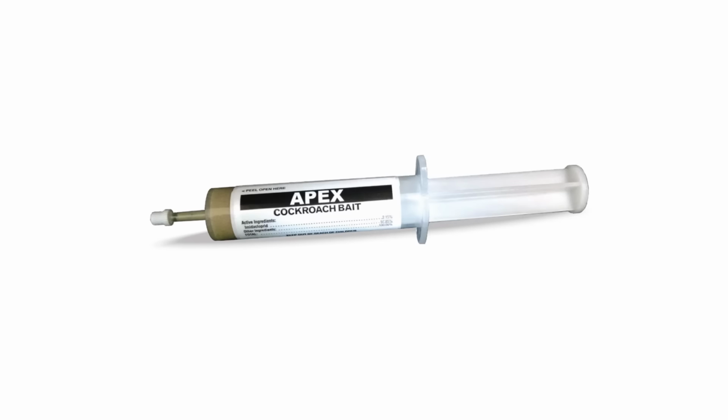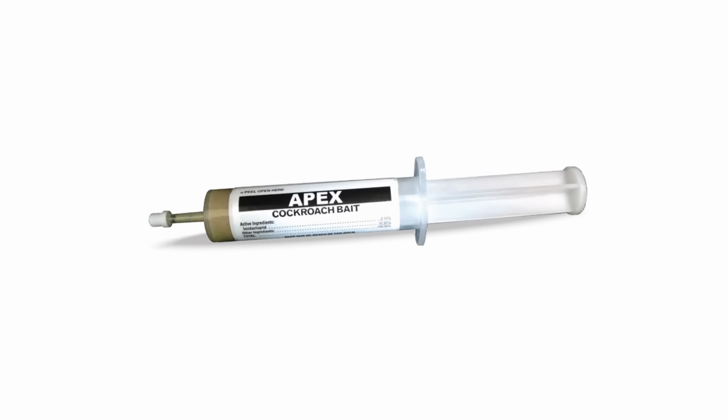The second part of the control process is the treatment. We want to use a gel bait, such as Apex gel. The purpose of using this gel is to allow the cockroaches to feed on it, and then they go back into the nest areas, defecate, and the nymph stages actually feed on their feces, creating a domino effect which will wipe out the entire colony.